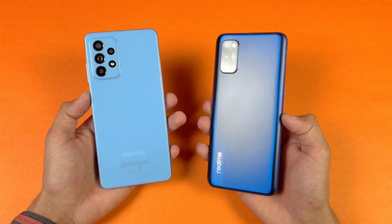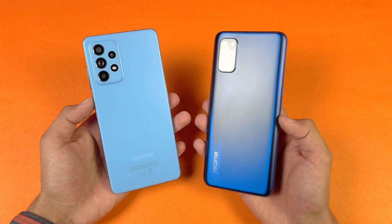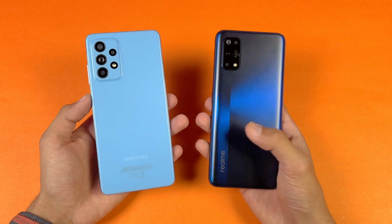Hey guys, what's up? I am back with a brand new video and it's time to do a speed test comparison between the Samsung Galaxy A52 versus the Realme 7 Pro.